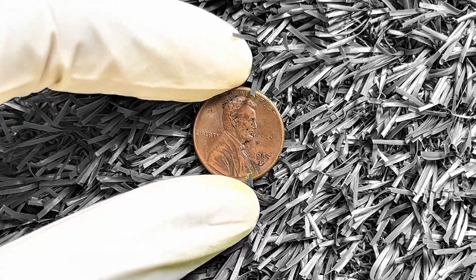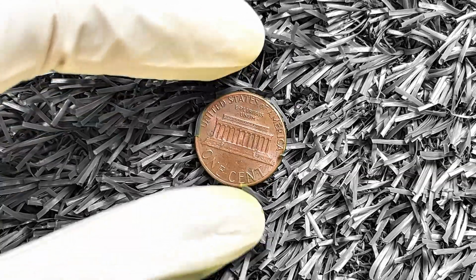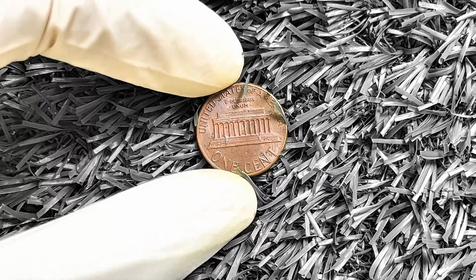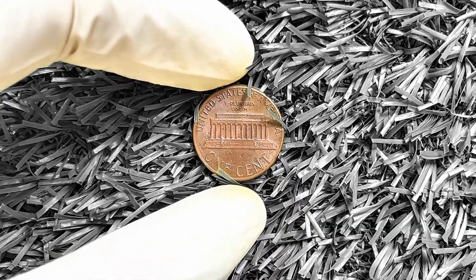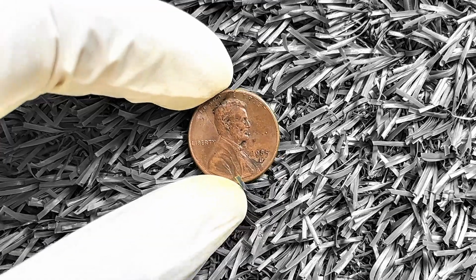But how do you know if you've got one of these coins in your possession? Is it worth the time and effort to sell it? And most importantly, how do you get top dollar for your coin? Stick around, because I'm about to reveal exactly what you need to do to find out, and how to turn that penny into a fortune.